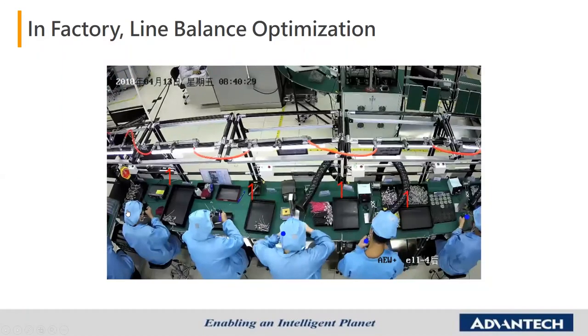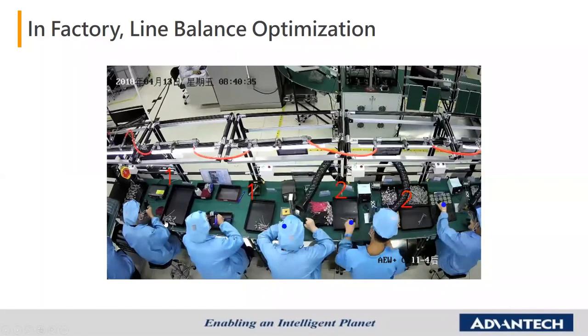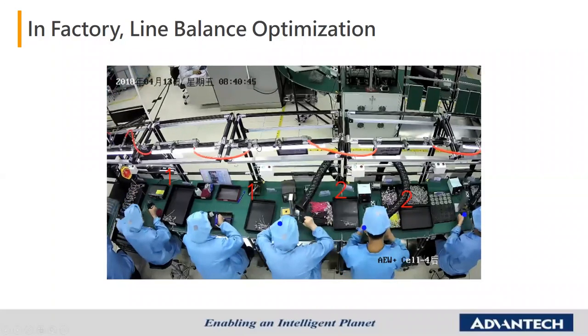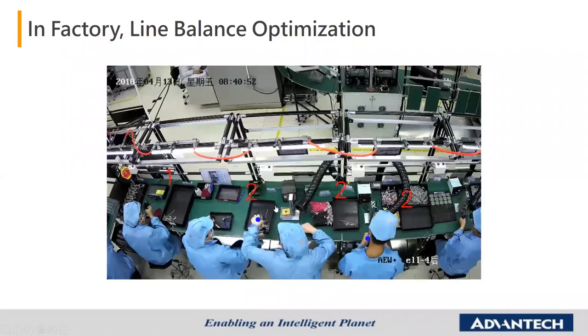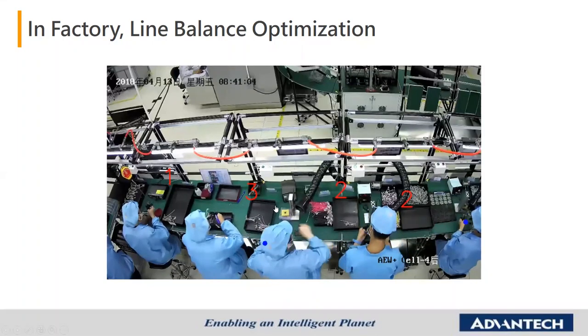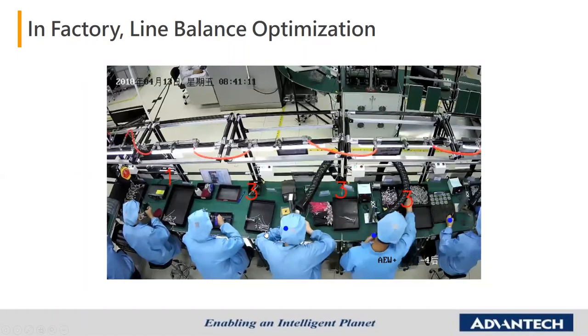How many tasks are there and how much time does each cost? And during the production period, which task consumes the most time? So you can make a perfectly balanced line if you have enough data to analyze. Of course, some tasks may cost a lot of time, and other workers are just waiting. You can share a task with others. So that's why the customer is willing to use this line balance optimization detection to make their line balance better.